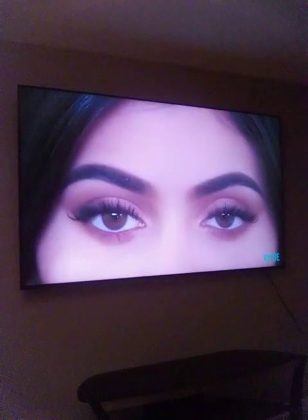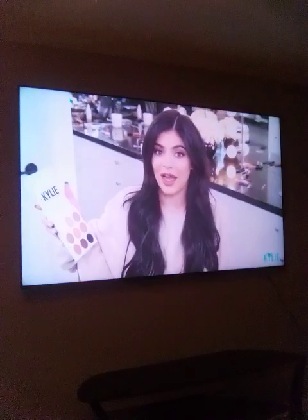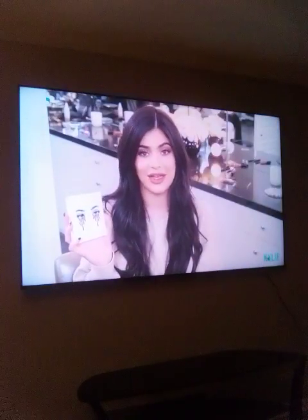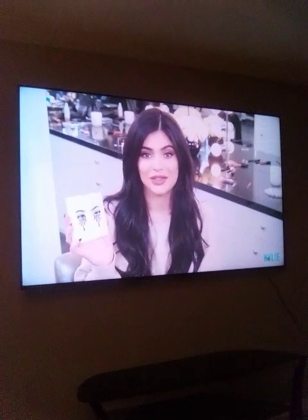This is my first eyeshadow palette. I made two more fun eyeshadow palettes that you're gonna see before next year, so stay tuned for those. And I cannot wait for you guys to get your hands on this and try it out.